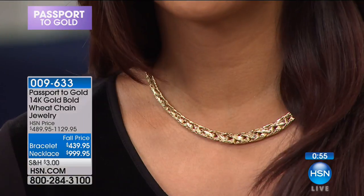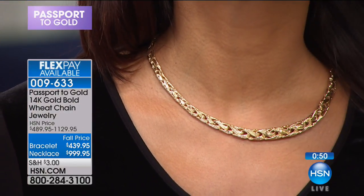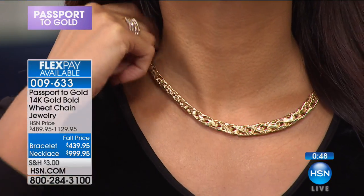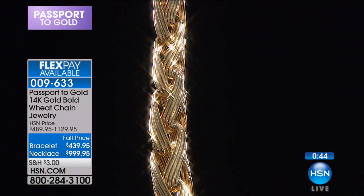It would be an incredible anniversary gift, an incredible graduation gift, an incredible treat yourself gift. Maybe you just got a new job, you got a raise. I mean, this is the kind of thing you buy when you get a raise. I got a raise, I'm buying this, you know what I mean? I'm treating myself. It's for me.